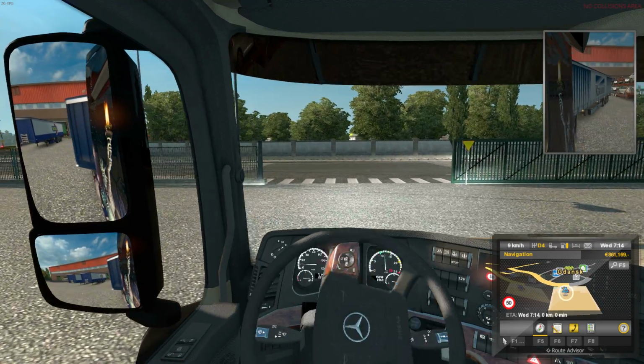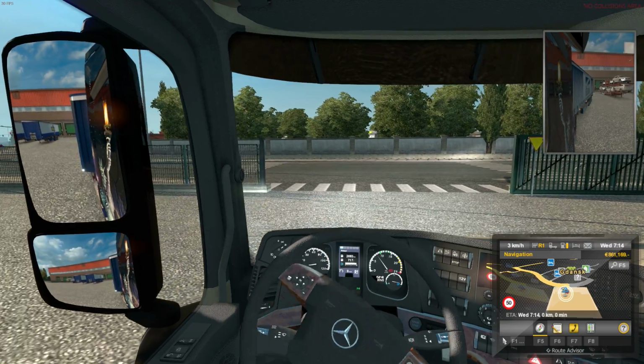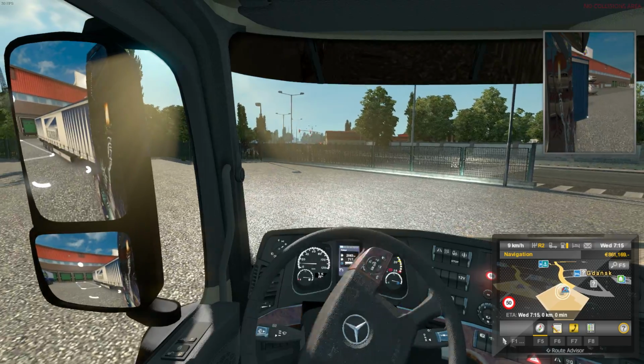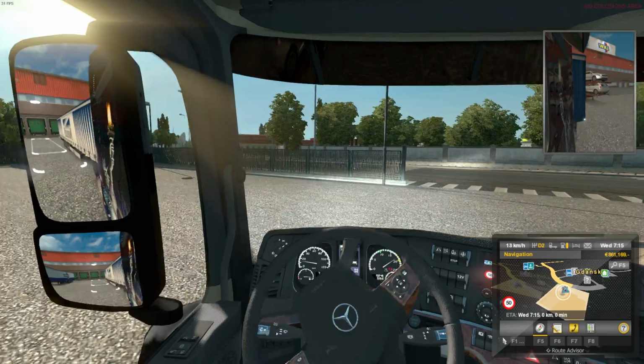Let me finish parking first. Jeez. Phone. Oh wow, I did that totally wrong. Let's try this again.